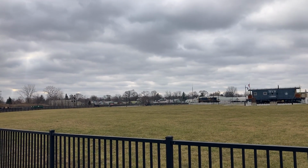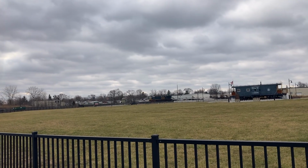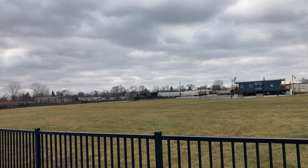M560 would show its headlights next. It took a while for it to get a crew at North Baltimore, but that's a typical scenario with this train.